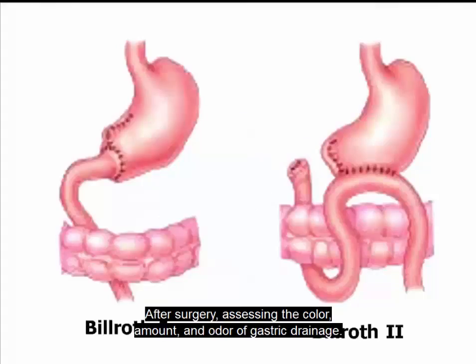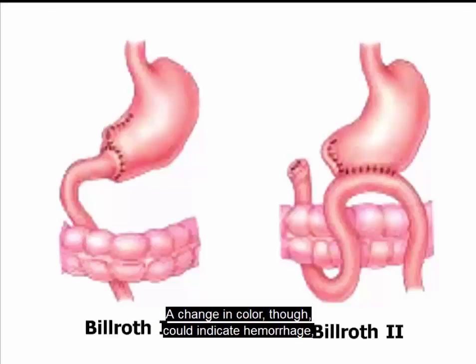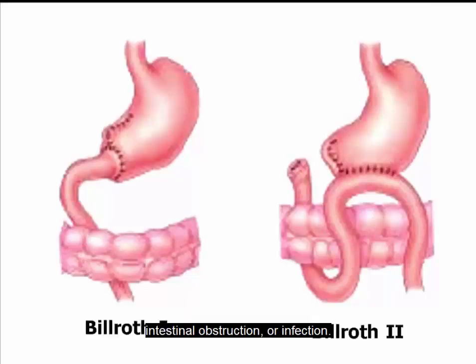After surgery, assess the color, amount, and odor of gastric drainage. The initial drainage is bright red, but it becomes dark, then greenish yellow, and then clear. A change in color, though, could indicate hemorrhage, intestinal obstruction, or infection.